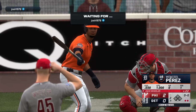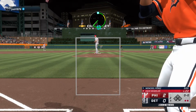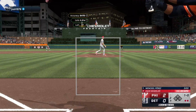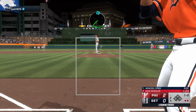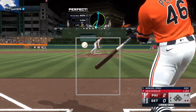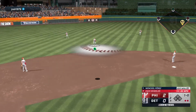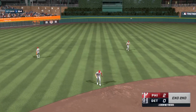Digging in is the switch-hitting outfielder, Wenzel Perez. That one almost got him. Swing and a ball popped up. That is the inning.